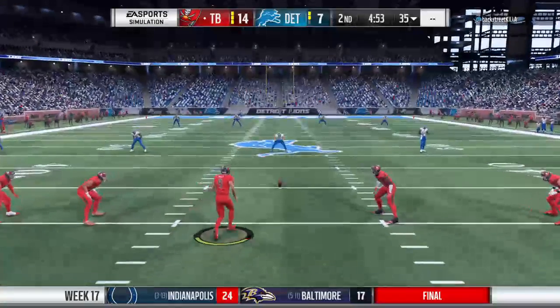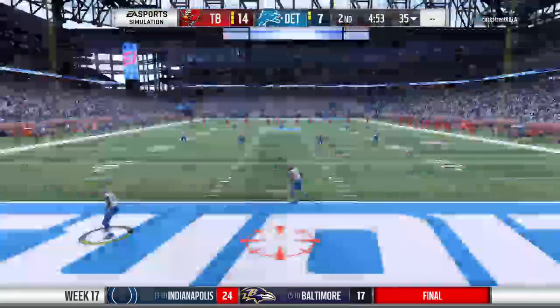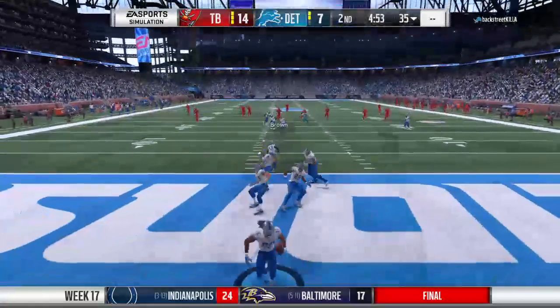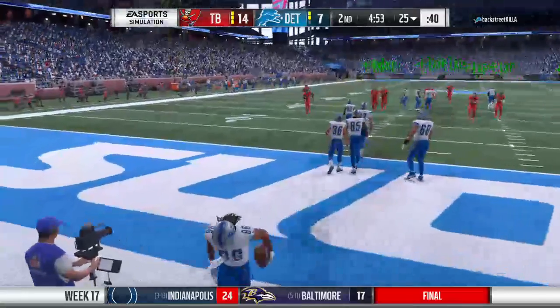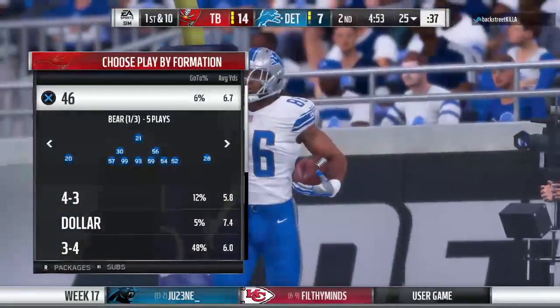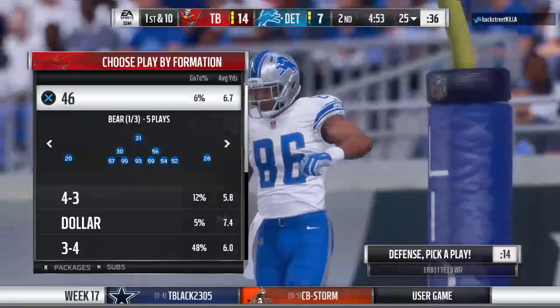Set now to kick this one away, and off it goes. And no run back here. This will be a touchback, and it comes out to the 25-yard line. So out now come the Lions.